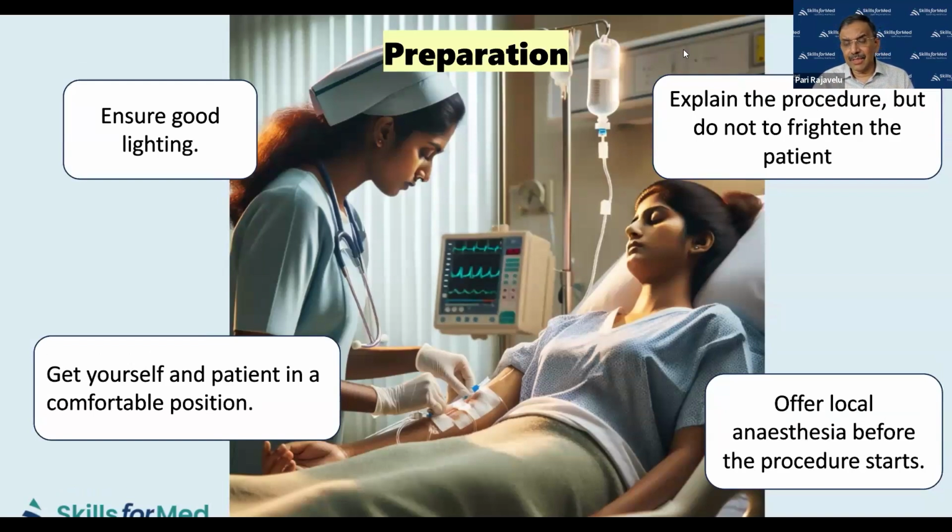Then explain, we already discussed this, and do not frighten the patient, but tell that it may hurt a little bit, but you will do it as painless as possible. Another important thing, we will also discuss this later, is to offer local anesthesia before the procedure begins. This is something most of us don't do, but there is enough proof for this.